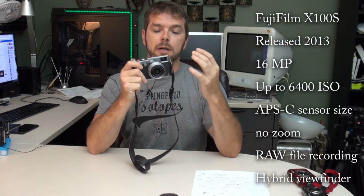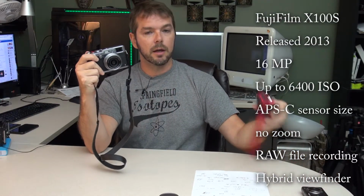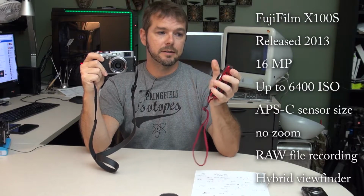All right, the other cool thing about this is it's also only 16 megapixel, but because the sensor is so much bigger than what's in here, I mean, the sensor in here is basically, I don't even think it's the size of my thumbnail, but this one, much bigger, probably that big.